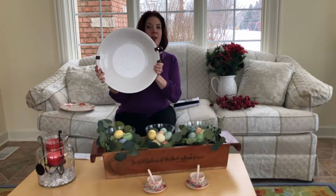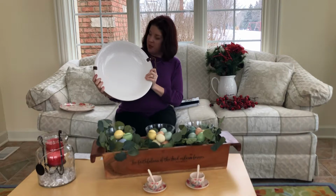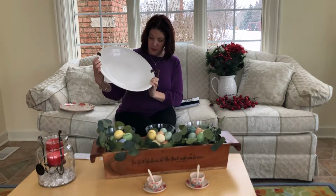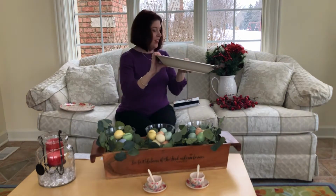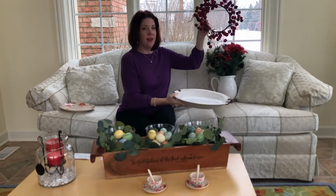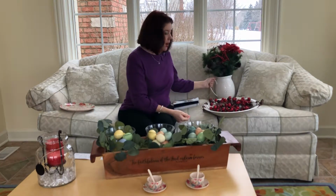But check this out. I just think this is so unique, so Joanna Gaines-ish. And again, it's got the same pin dot pattern, and it says, "May God's joy surround us as we gather together." And see how pretty they look together. I just grabbed this at Michael's, so you can add to your display with the decorations that you love.